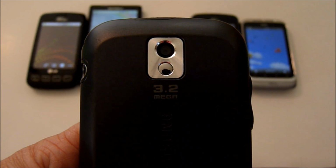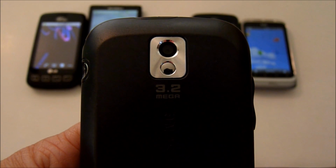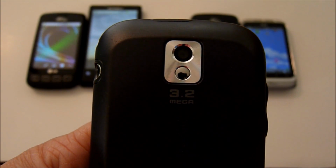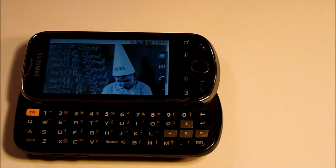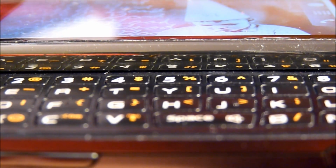Camera for the Samsung Intercept is a 3.2 megapixel, no LED flash. It does have a mirror here for self-portrait. The video recording is 352 by 288. Slide out QWERTY keyboard. Close up here of the keys, you can see that they're flat.